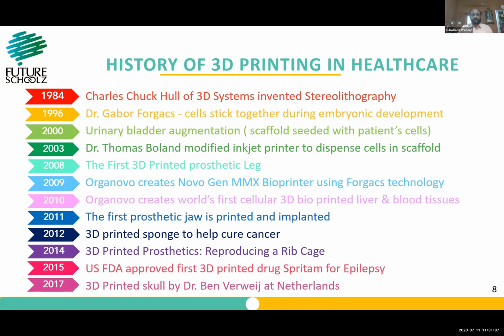In 2017, it was done by University Medical Center Utrecht, Netherlands. They printed and installed a skull for a 22-year-old patient who suffered from continuous thickening of the skull. And also in January 2019, Mr. Samuel Joseph implanted a novel 3D printed titanium spinal device into a patient to correct his spinal problem. That was history.